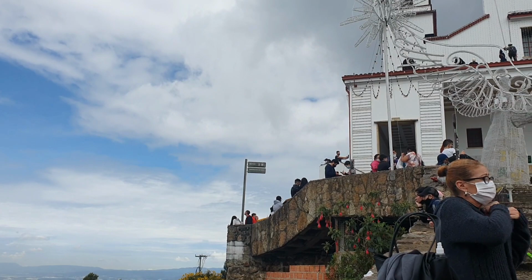Finally made it to the top. It took 55 minutes to get to the top if you're an experienced hiker. If you're not, obviously it'll be a bit longer, but there are also railings on the side to help you if you need help, as you can see behind me, so don't you worry.